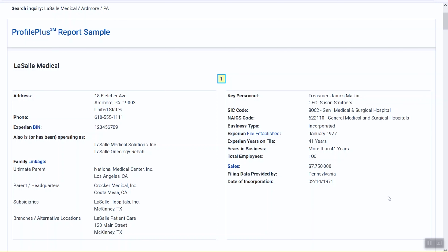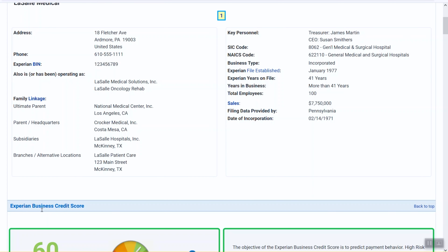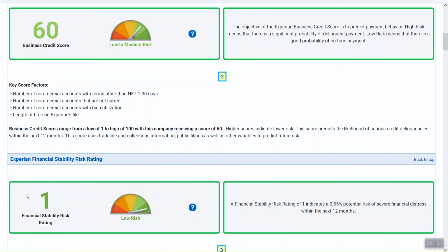To be qualified for a Sam's Club MasterCard, you need your Experian credit report to look good. Your Experian business credit score needs to be good. It should be 76 or better, and your financial stability risk should be 1.